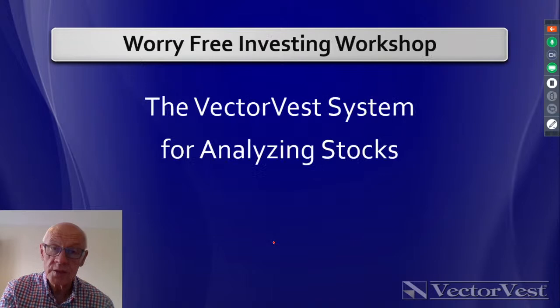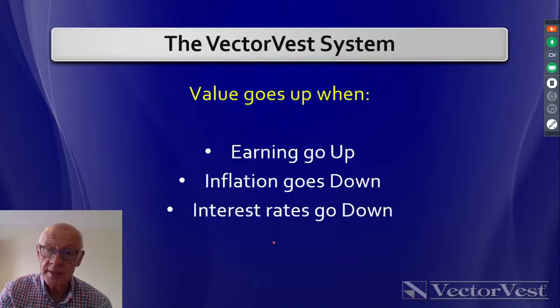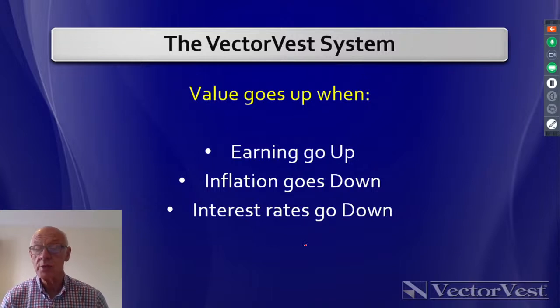So let's progress and have a look at the VectorVest system for analyzing stocks. And the founder of VectorVest, Dr. Bartolillo, would in fact class himself primarily as a fundamental analyst, whereas I, as a trader, would characterize myself primarily as a technical analyst.